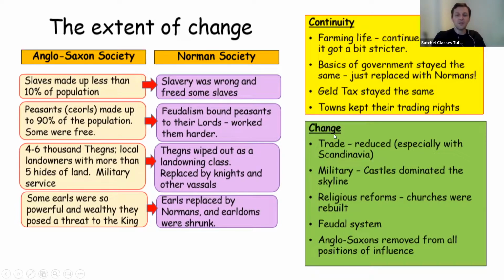However, there are some changes. Trade is reduced, especially with Scandinavia. What that means is, before the Normans took control, there was a lot of trade with the Viking territories of what would be modern day Denmark, Norway, Sweden. This was reduced because they were seen as a threat. So if you trade with them, that enriches them. So we're going to reduce that trade.